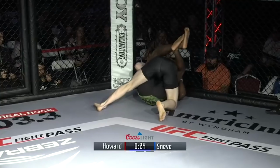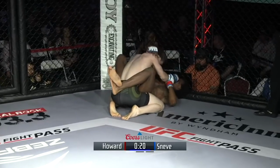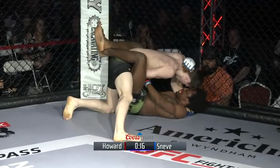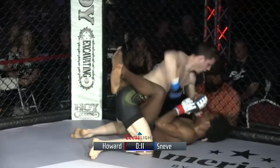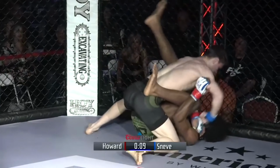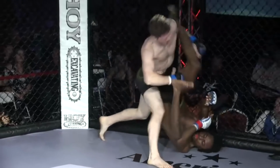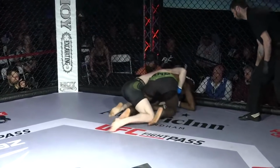Sneve finally looked for a little bit of a pass there, but almost got his arm trapped for the triangle. Kelton is doing enough to not have the bout stood up, but not mounting much offense also. There we go. There's some peppering shots. As I say that, yeah, good right and left right punches by Sneve. There we go. Back take with 10 seconds left.